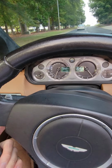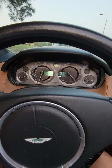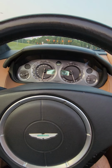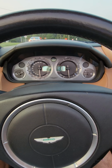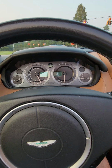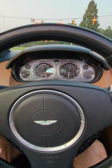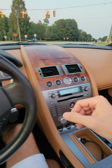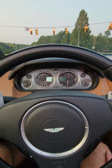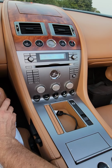I can, of course, downshift even more if I wanted to. That's the third gear. Aston Martin calls this the sport shift automatic transmission. Notice as I slow down, it's going to go into 2 and then 1. Now, if I forget about it and start driving when the light turns green, it's going to stay in first gear. So that's why I think you should kind of let it do its own thing. Put it in D. Very simple controls, as I mentioned before.